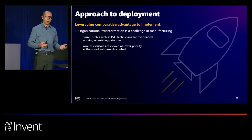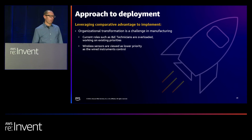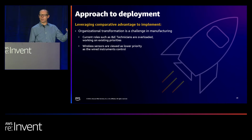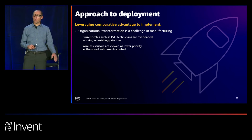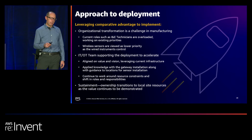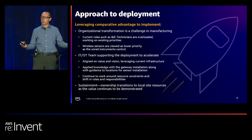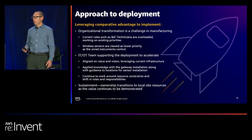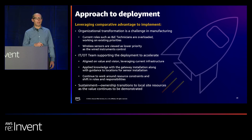We went to the I&E group, which is the instrumentation and electrical team, said, hey, would you help deploy this solution? They were overloaded. They have all the priorities to keep the plant running, the current technology, the wired instruments going. So the wireless sensors for vibration were really lowest on their priority. So I came from the IT organization, knowing that the IT OT team was aligned to the value and understand the millions of dollars that we could potentially save with this solution, enabling these insights, as well as they knew where the wireless points were to go install some of this technology out in the field.